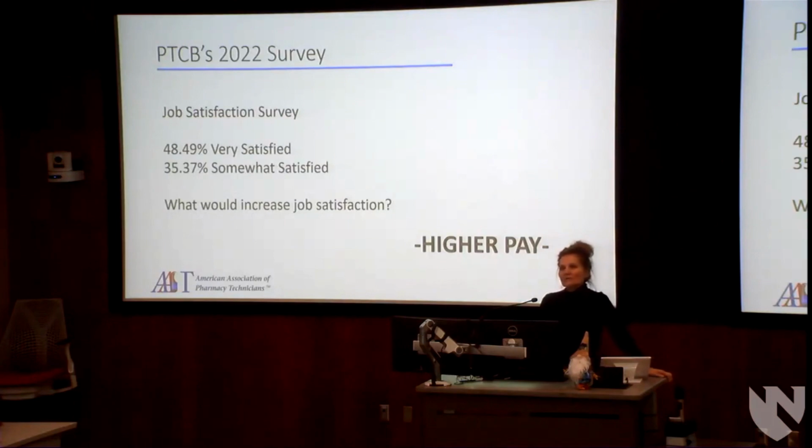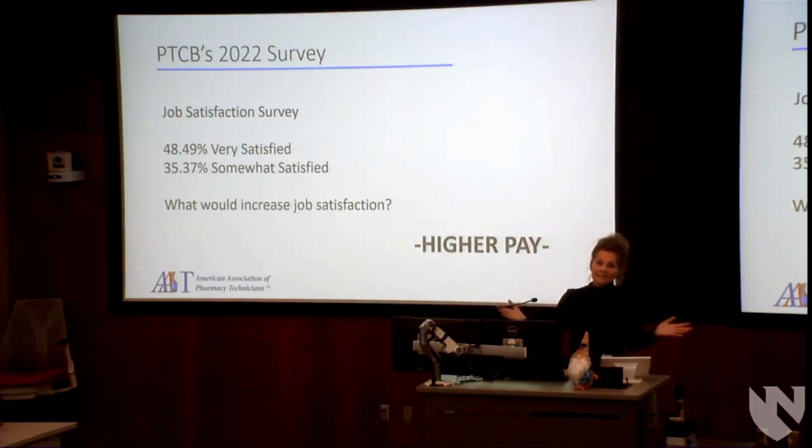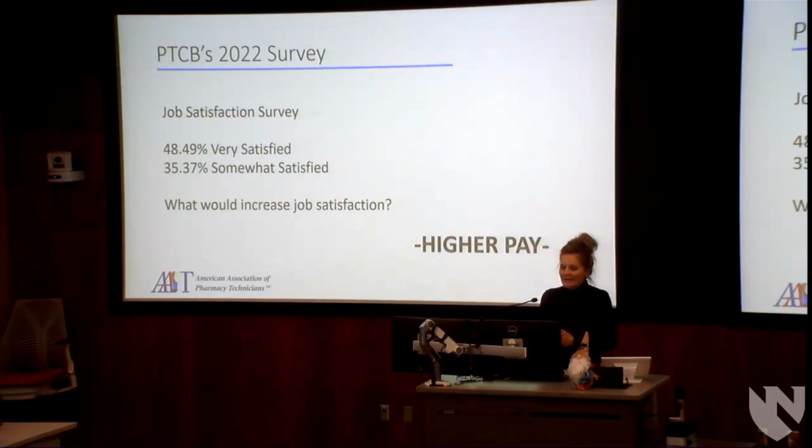One of the questions was, how satisfied are you with your job as a pharmacy technician? And half of the people said they're very satisfied. So that means that half of the pharmacy technicians are not satisfied. So why is this important? It's important because selfishly, we want to have a higher paycheck. But then we put the pieces together, and we can see that when pharmacy technicians, or really anybody in their profession, isn't satisfied, they don't perform at the top level they should be performing, and then they leave the profession and seek something where they are going to be satisfied.